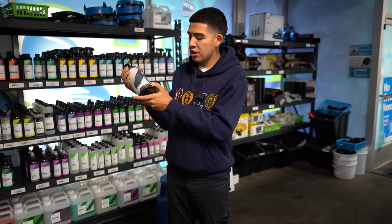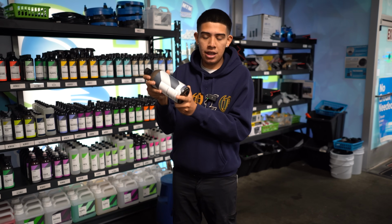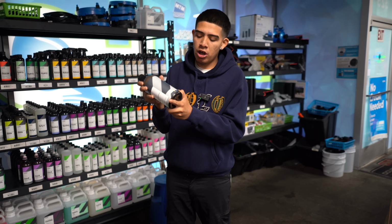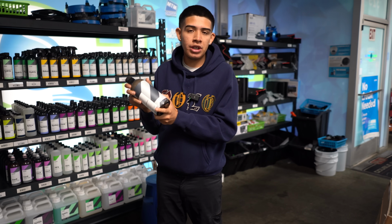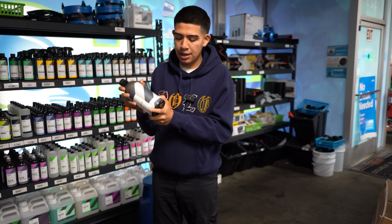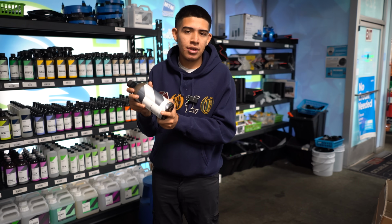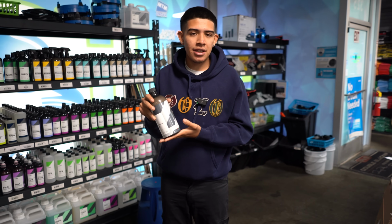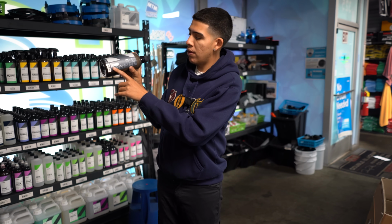So on the back, you actually have the instructions. You could use this for interior dash and leather pieces throughout the inside just by diluting it 1 to 5. You could also use this for tires, which I love it as a tire shine, just by diluting it 1 to 1 or using it full strength. Now, if you want to use this for an engine bay or even plastics, it's simple. Use the same dilution at 1:1, or if you want something that's not as shiny, just go a little bit up and go 1:3. All of these are listed right here on the back.